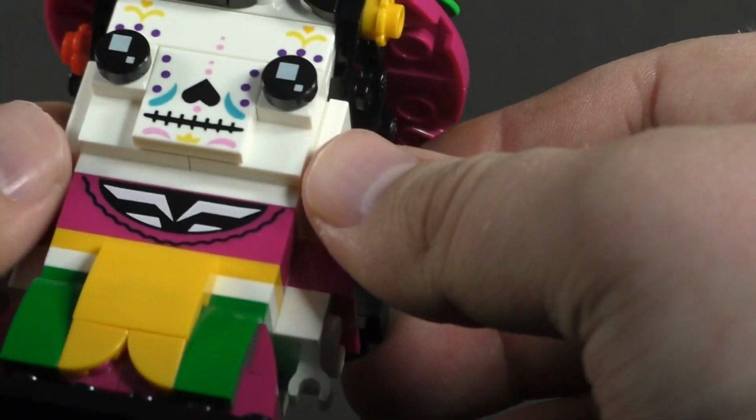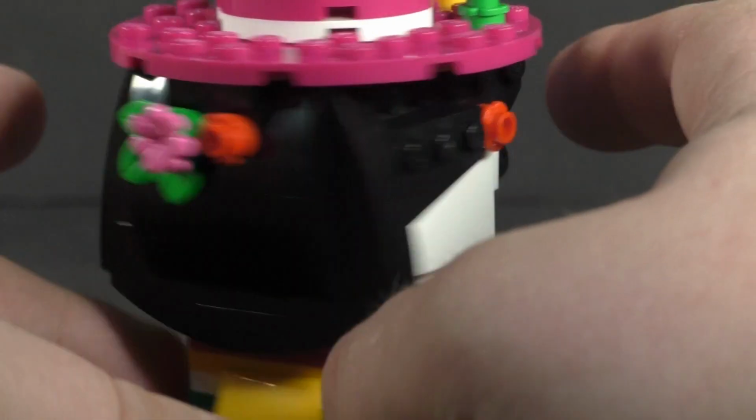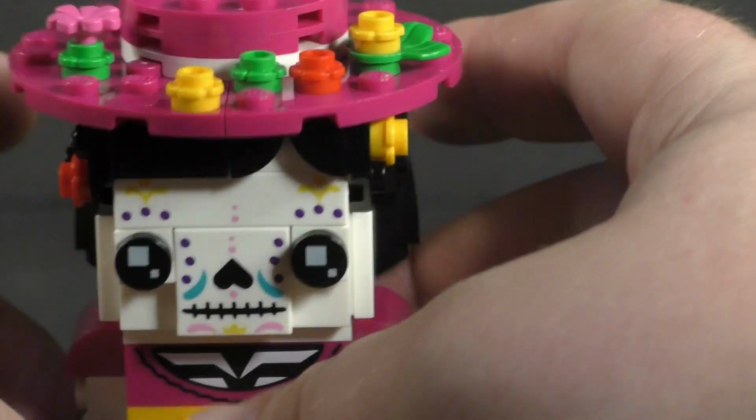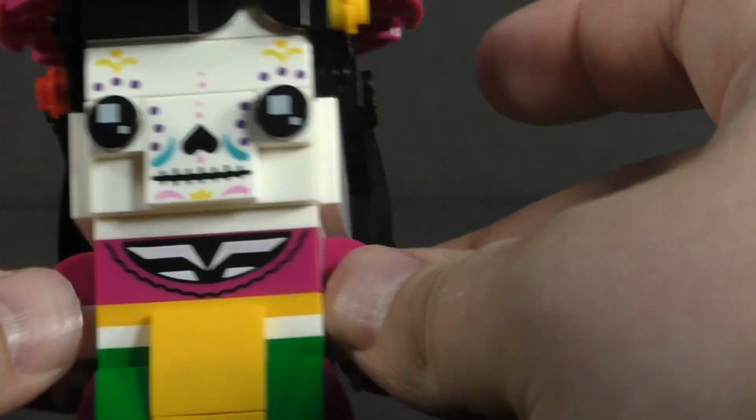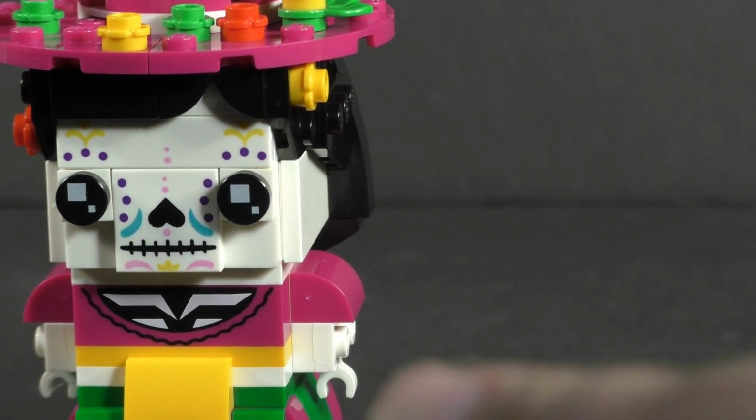It's a very nice holiday and a culture to finally be represented in Lego here, and I think, yeah, Lego pretty much knocked it out of the park here. So that does it for looking at the main build.